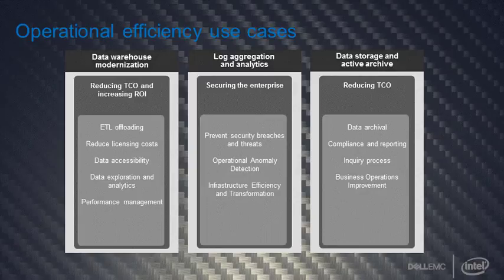So now let's dig deeper into the use cases. As I said earlier, there are two types of big use cases that we use. We call them the operational efficiency use case and the business transformation use case. So first, let's start with the operational efficiency use case. Just like I said earlier, operational efficiency is about driving cost out. You want to introduce some new big data technology like Hadoop so that you can lower costs in your organization today.